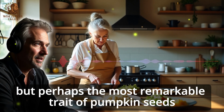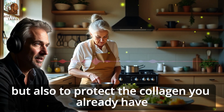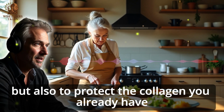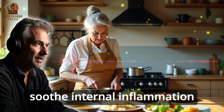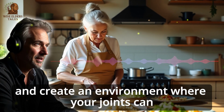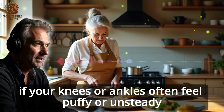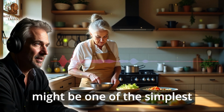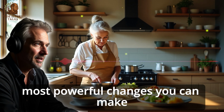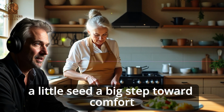But perhaps the most remarkable trait of pumpkin seeds is their ability not only to help build new collagen, but also to protect the collagen you already have. They stabilize the enzymes involved in tissue repair, soothe internal inflammation, and create an environment where your joints can finally start to heal. If your knees or ankles often feel puffy or unsteady, adding a small handful of pumpkin seeds each day might be one of the simplest, most powerful changes you can make. A little seed, a big step toward comfort.